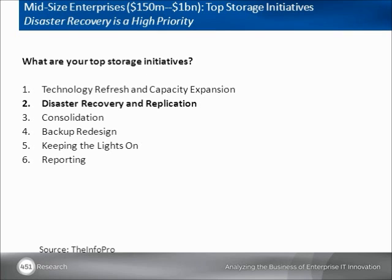Based on the responses to our questions regarding storage spending, and I didn't include a slide on that, we expect not only these larger enterprises, but also, and perhaps more importantly, SMBs, to increase their spending on new technologies that give them affordable disaster recovery. And we think that many of the larger IT organizations will consider getting rid of their older replication and DR technologies.